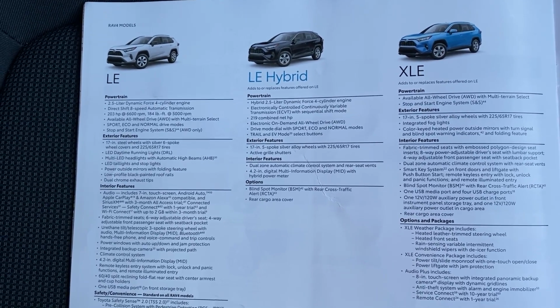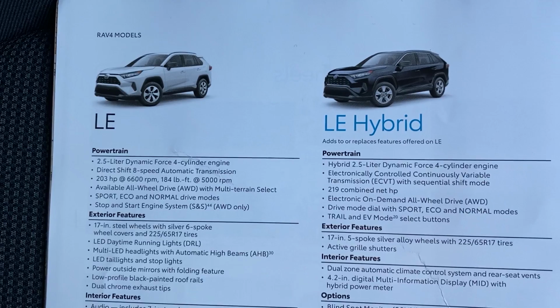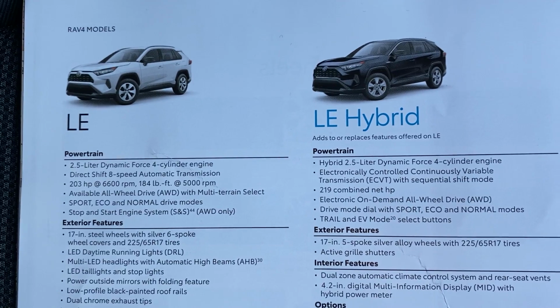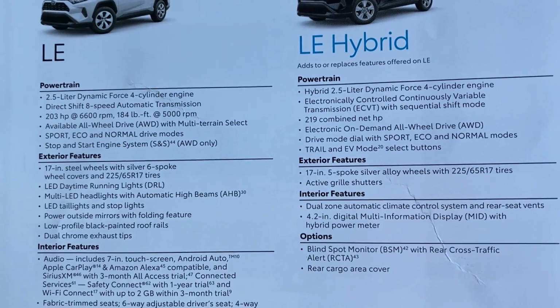We've got the LE, Hybrid, XLE. Feel free to stop the video so you can look at those. I'm going to focus in on the LE. We've got the powertrain, that 2.5 liter 4-cylinder engine. I'll tell you more about that. This is an all-wheel drive that we're looking at here. Notice how the start and stop engine only works on the all-wheel drive.